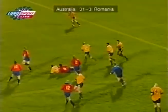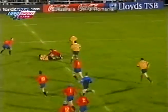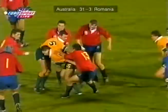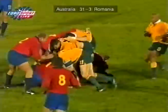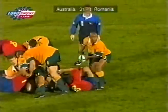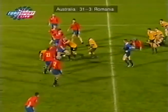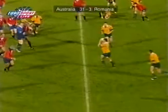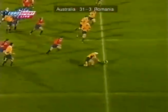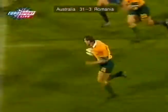Little. Gregan. Now here's Herbert. Inside is Joe Roth. Gregan to his right. Matt Burke. Helping hands. Bit of a shoeing for Braziano. Tim Horan takes it on. Impressive stuff from the Australians. Finnegan flat. Kefu was in the line as well. Strauss, the Romanians keeping the pressure on.